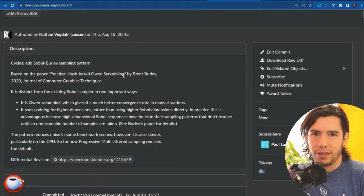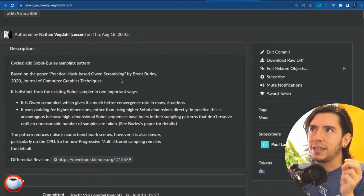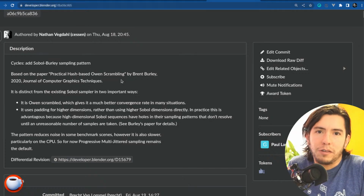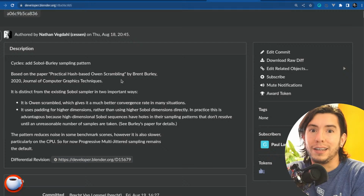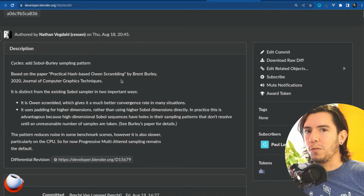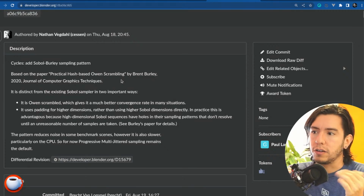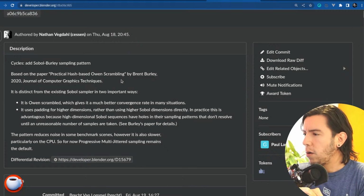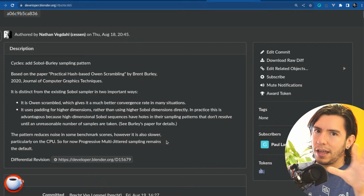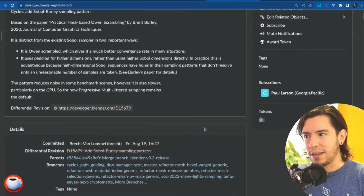What does it mean for the end user? I asked Sergey, and he mentioned that you can get the same amount of noise in less time, so faster rendering. In the same render time that you had before, if you took 1 minute before, now in 1 minute, using this sampling pattern, it should have less noise and converge faster. Although I don't know if it has been tested with all the combinations of adaptive sampling and scramble distance. So you have to test that by yourself.